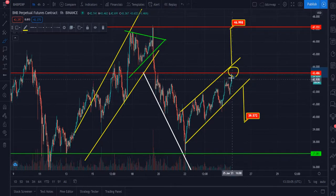And if any hourly candle closes above this 43.60 or 43.50, then the first target is 44. And if it breaks this upper trend line, which is at $44 level, then definitely it will go to $47 level. If BNB rejected from that point, then maybe we see a dip, and maybe it will again retest this 42.2. And if it breaks this towards downside, then definitely 39.52 is the target.